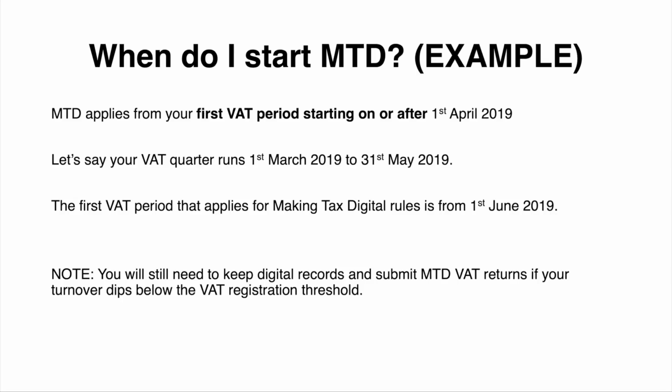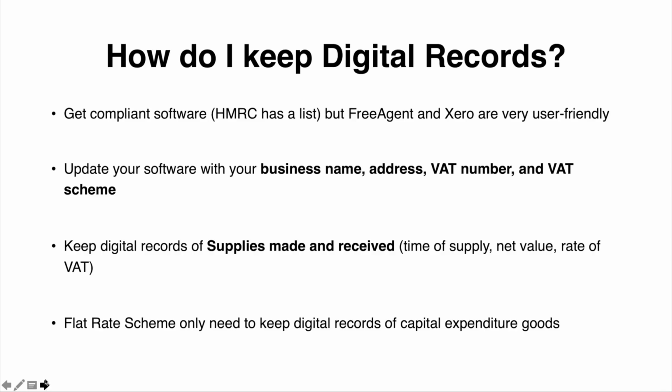For those actually below the registration threshold, you don't have to start the Making Tax Digital stuff in 2019. What you can do is wait until April 2020 when the official switch happens for the people below the threshold. But of course, there's nothing stopping you from doing this early if you just want to get it set up and over with. For most people, if your records are digitally kept already, there won't be very much change at all.